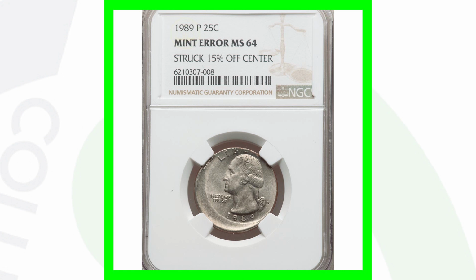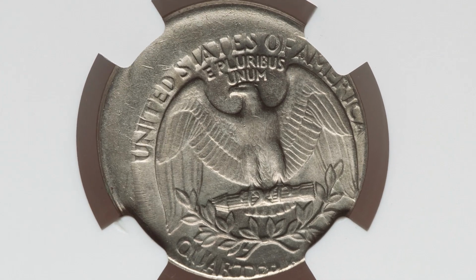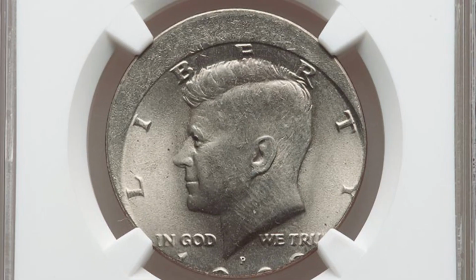Now here's a 1989 Washington quarter that was struck 15% off center. This coin graded at a mint state 64 ended up selling for around $100. Here's an off center on the Kennedy half coin from 1989. Struck 15% off center. This coin sold for around $240 at auction.